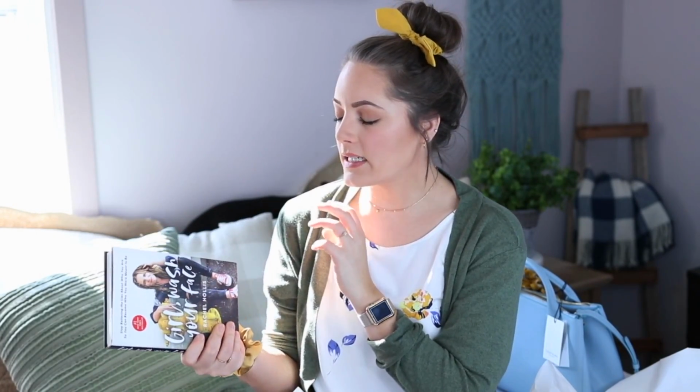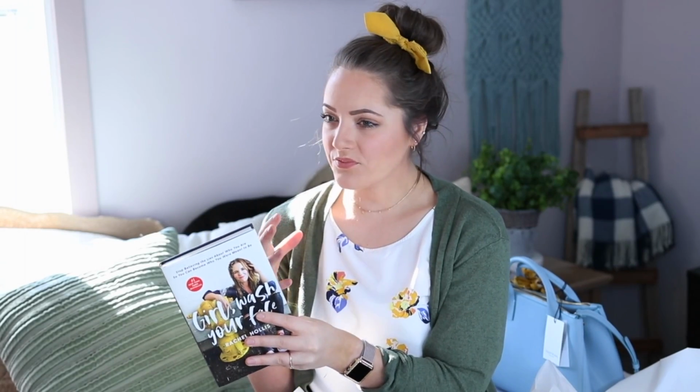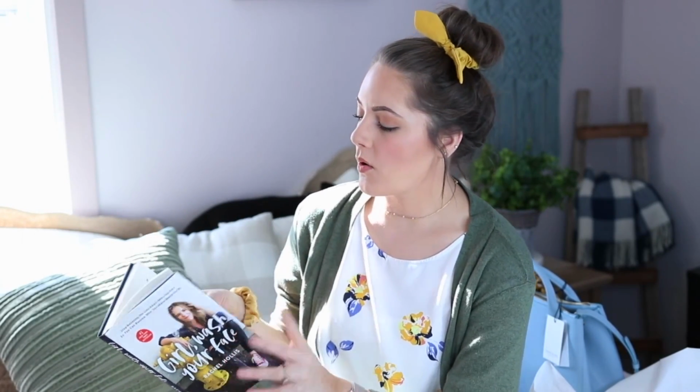I got this for Christmas, and it's just a nice book that you can read a little at a time. The way that she talks to you, it's like she is a friend chatting with you. She has that quality in her writing where you feel like she's sitting next to you with a glass of wine or a cup of tea at a coffee shop, just sitting down and being real with you. In this book, she goes through all of the lies that we sometimes tell ourselves.